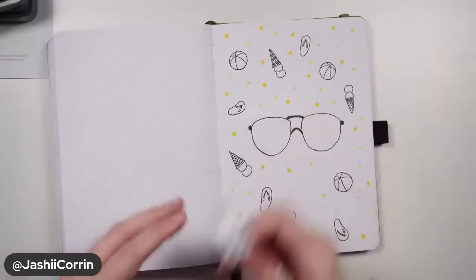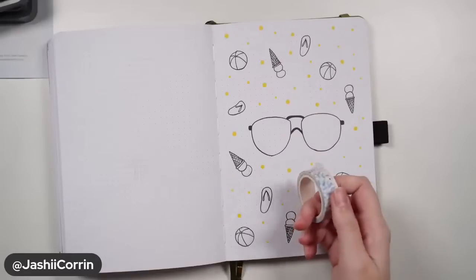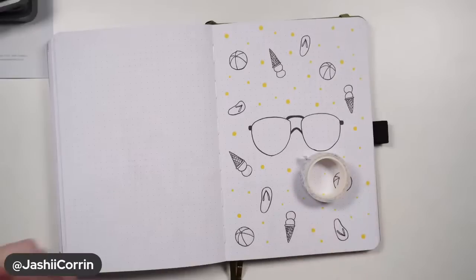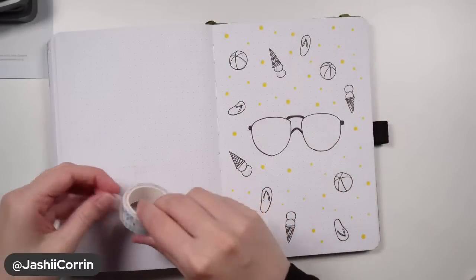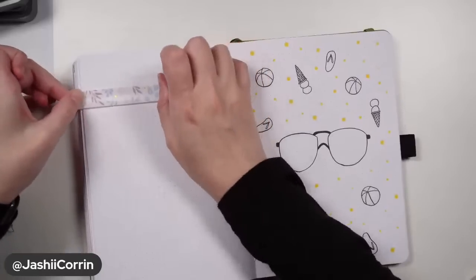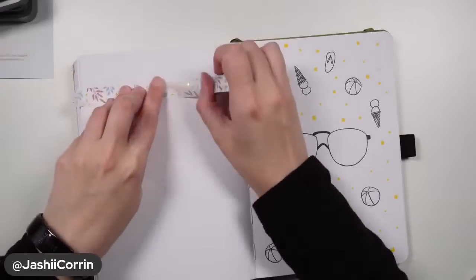So we're going to put the tape down first to mask off the page. And considering we've got this out, we might as well do the part at the top over here too. So that one's nice and easy because it's just a straight line. But the glasses are going to be a little bit trickier because they are obviously not very straight.